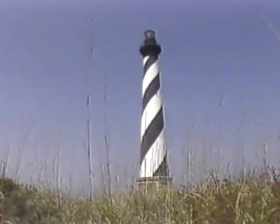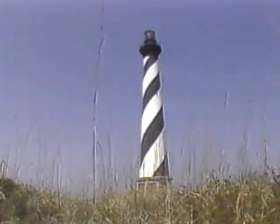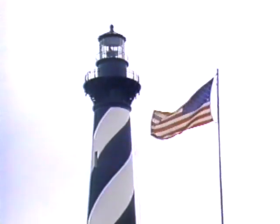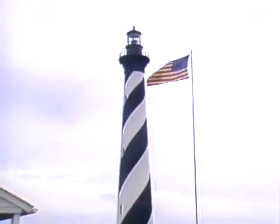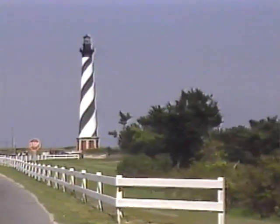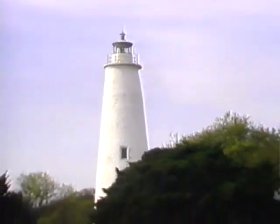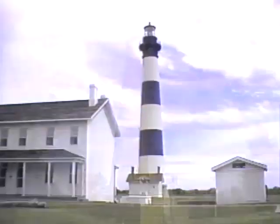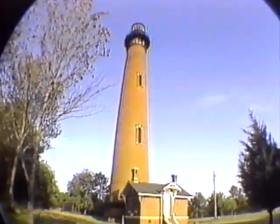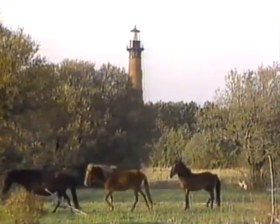For about 100 years, this distinctive spiral has been the Outer Banks' most familiar landmark. The Cape Hatteras Lighthouse warns mariners of the treacherous Diamond Shoals and is the tallest of 7 beacons guarding the Carolina coast. The smallest lighthouse marks Ocracoke Island, and the light at Bodie Island helps guide sailors through the dangerous waters of Oregon Inlet. The Corolla Light was the last lighthouse built on the Outer Banks, and the only one currently open to the public.